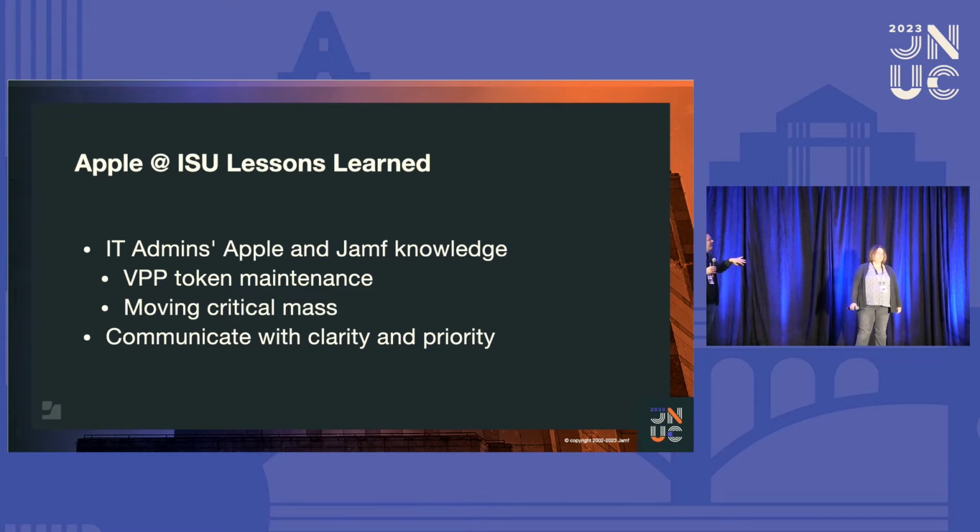Another issue that we have is called moving critical mass, but it's like trying to steer the Titanic at times. I don't know if you guys have this issue as well, but we find that when we communicate something, we have to communicate it multiple times. It could take up to a year from the initial onset of something to get to the end where people are listening. And even then, you'll still have some stragglers that didn't quite pick it up.